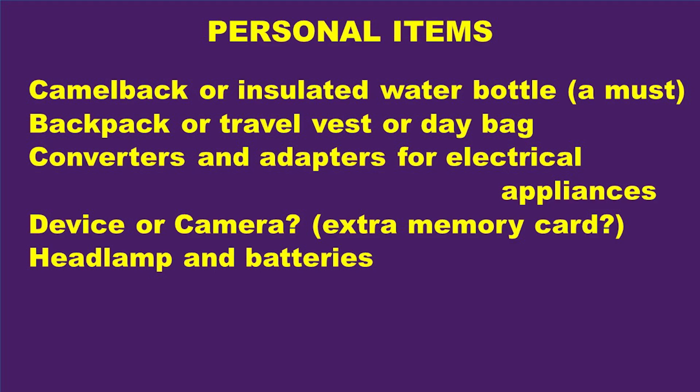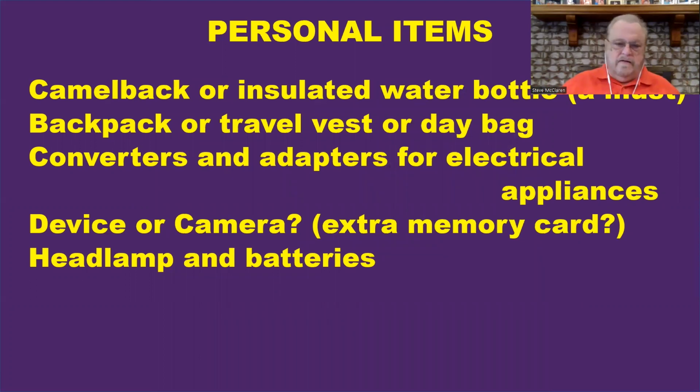Device or camera? Extra memory card. Yes. Now, it's a lot different now than it was in the past. In the past, you had to carry memory cards or film because you had to get it back to the States. But now, with social media, with the internet, with the cloud, with Facebook and Twitter and everything else, if we have high Wi-Fi in the hotel, then you'll be able to upload your pictures that night if you have the energy and time to do it.